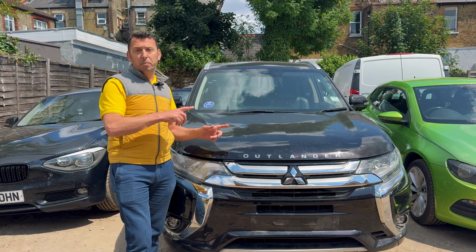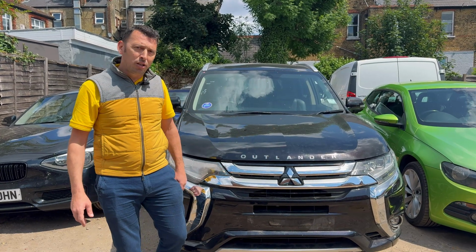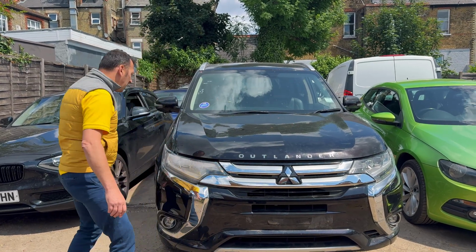For now we'll have to push it in, but we hope that when we take it out, the Mitsubishi engine is going to do that on its own. Let's get it in.